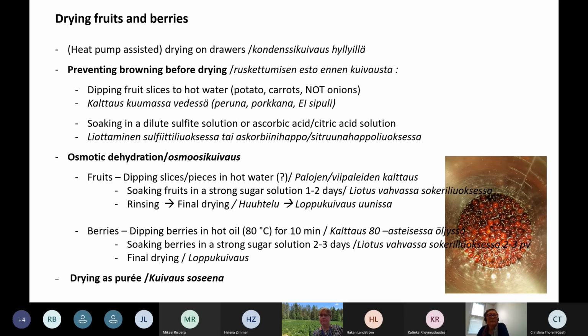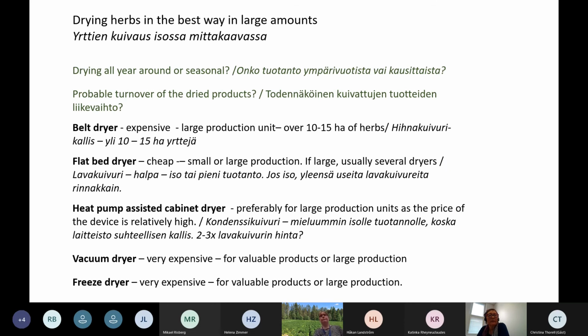And Lena, I have still something here. Yeah, drying herbs in the best way in large amounts. So very much depends on how large your production is and what the turnover of your production is, because then you have to be able to pay the costs of the investment.